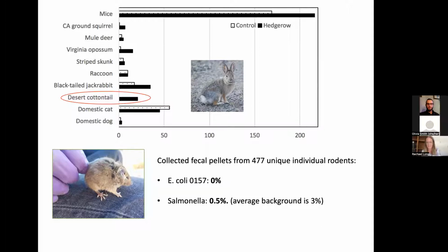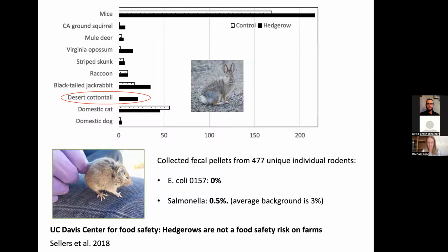I think it was only 2 out of almost 500 that showed any sort of issues, and not associated with the hedgerow. So we teamed up with the UC Davis Center for Food Safety on the study. They are actually co-authors on our paper, and basically they said that hedgerows are not a food safety risk on farms because they really are too small on a larger landscape scale to drive rodent populations and food safety issues.